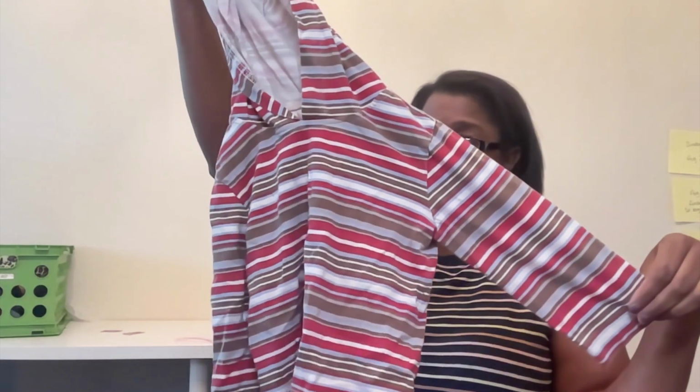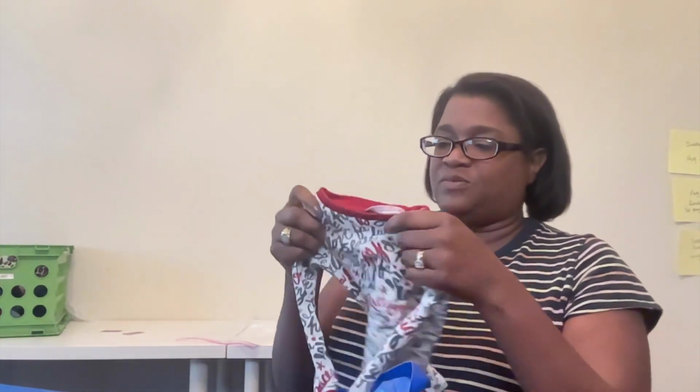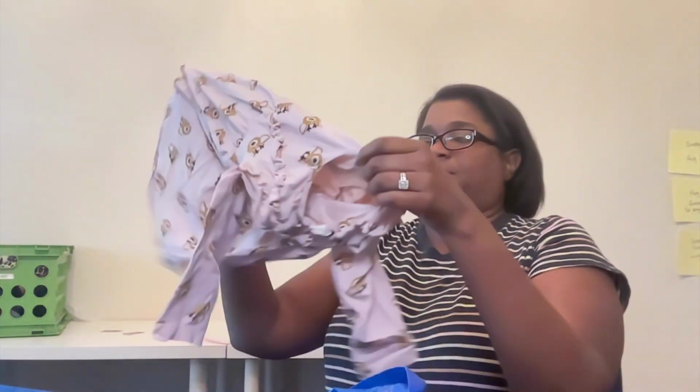This is a Tea Collection, and it's just a hooded long sleeve. A few more things. So, Minnie Mouse onesie. So, she's going to go with the Disney stuff. Now, this was a two-part pajama, and I meant to throw this back, and I didn't. But this is a Burt's Bees, part of a pajama set, and it's Christmas themed. I really need to just redonate this because it's not the whole set, but I'll put it down here for right now and think about what I'm going to do with it.